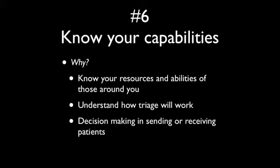Number 6, know your capabilities. Why? You need to know the resources and abilities of your agency and those around you. This will help you understand how triage will work in your area in times of crisis. It may also give you a leg up on decision making in whether you're sending or receiving patients in other facilities or institutions and how you're working within that triage environment. Knowing the status of specialty care centers such as burn units or trauma units may help you understand what types of patients you might receive should those hospitals or facilities be overrun or have to evacuate. It also might help with your triage decision making when you're sending patients from your facility or from your service to another facility or service.